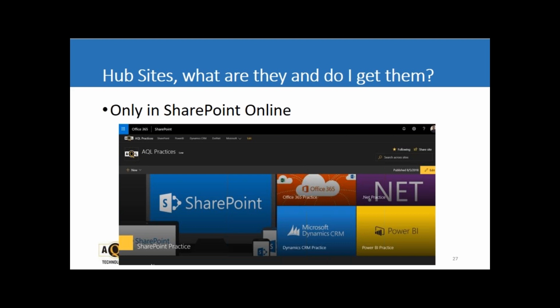Hub sites let me group all these different sites together under one single group. And there are a lot of things that can be aggregated. For example, news can be aggregated. News from any of these several different site collections is pulled up automatically to the hub site, and that doesn't happen anymore. That cannot be done. Hub sites do not exist with the SharePoint 2019 public preview.